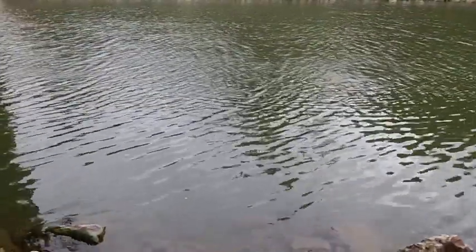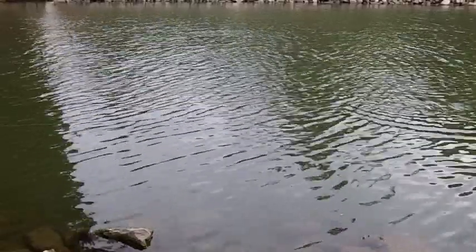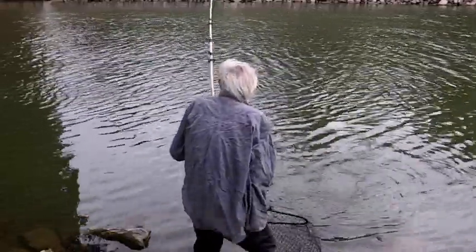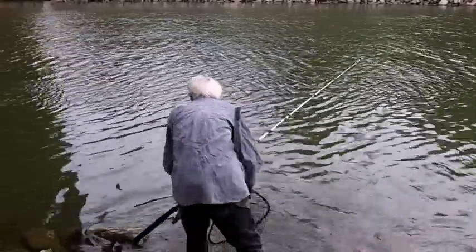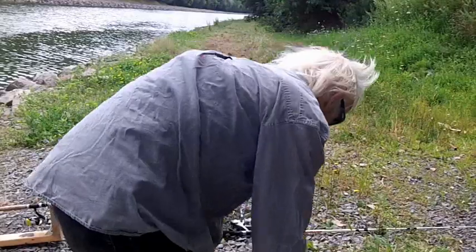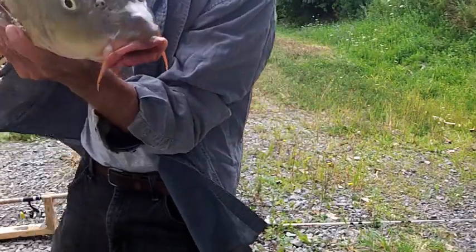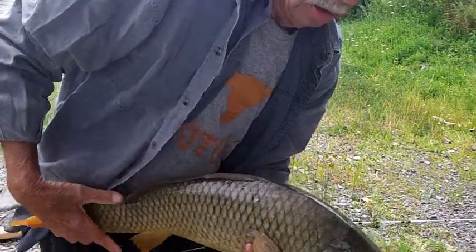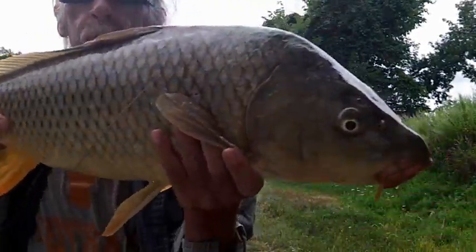Pretty big one. Oh yeah, big boy. Alright, big monster. Oh yeah. Well, he feels like, you know, I'd say around 15 pounds in here. We're gonna put him in that. Then we're gonna release him. We're gonna put this bad boy in the net. Then we're gonna release him.